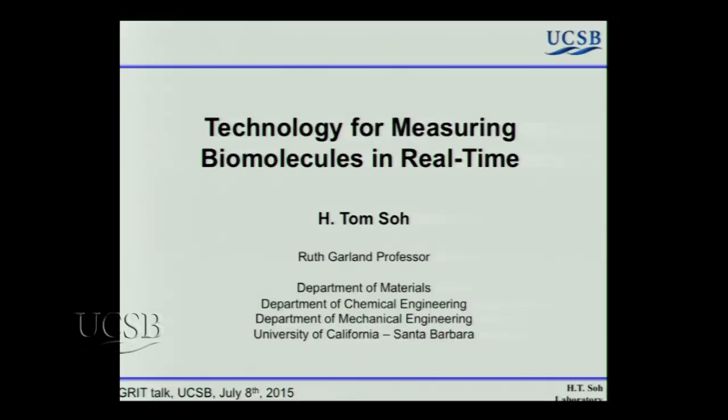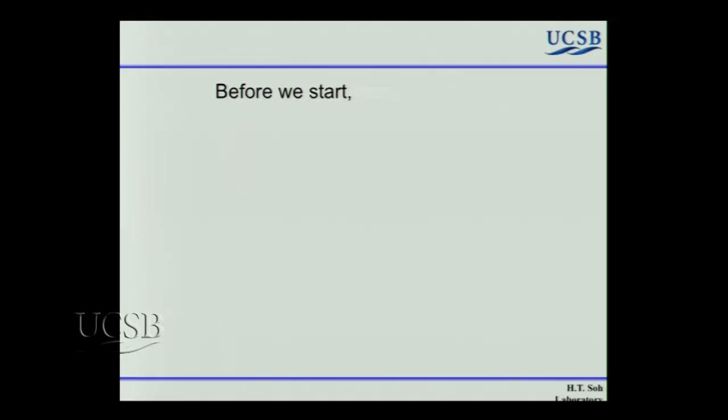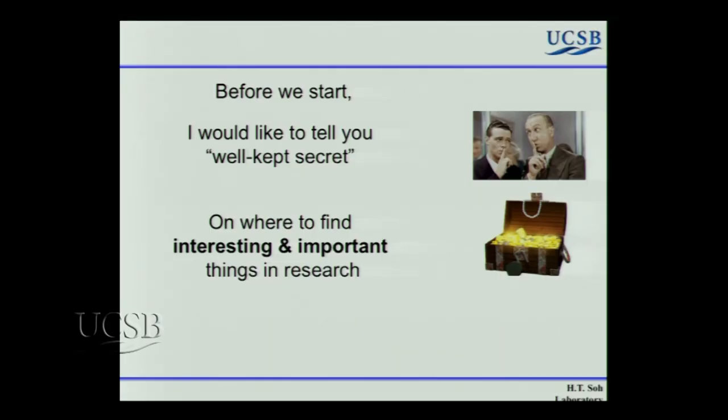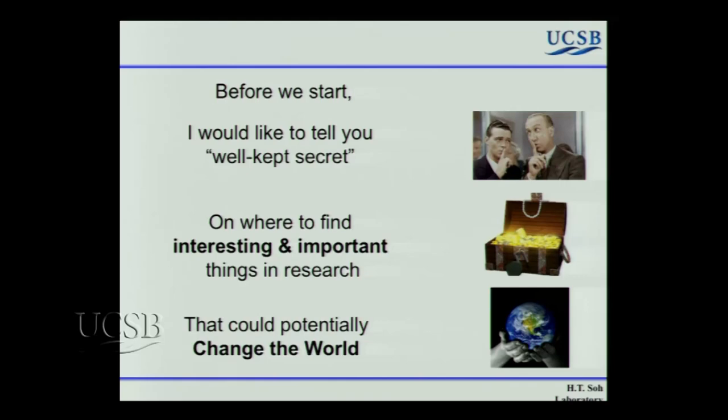So today we're going to be talking about technology and technology for measuring molecules in real time. But before we start, I would like to actually tell you an important, fairly well-kept secret on where to find interesting and important things in research that could potentially change the world. And not that many people actually know this.